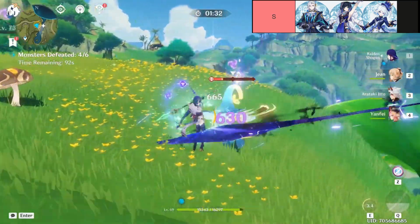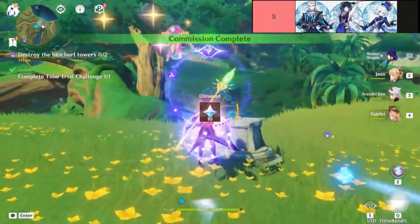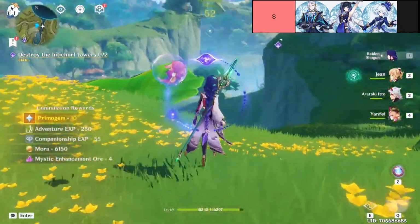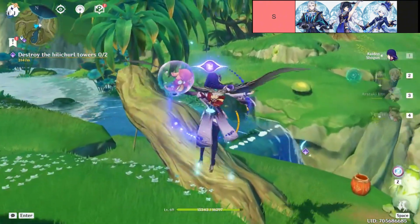So, whether you're launching devastating attacks with Nuvolette, boosting your team's performance with Yelan, or managing the battlefield with Furina's versatile kit, these S-tier Hydro characters have something for everyone. They truly represent the pinnacle of Hydro gameplay in Genshin Impact, and you'll find that they can make any team composition shine brighter than the sun.